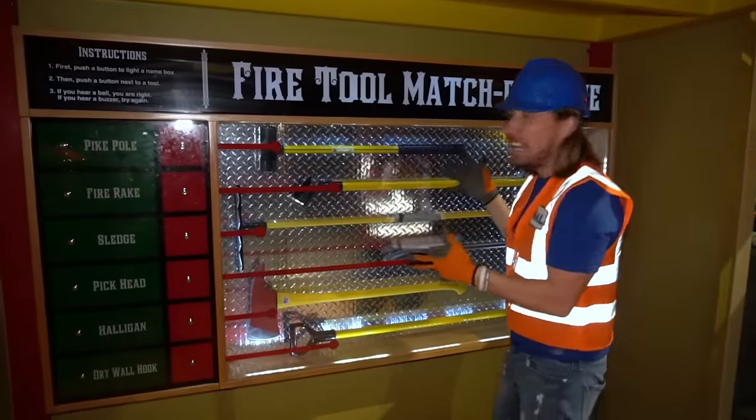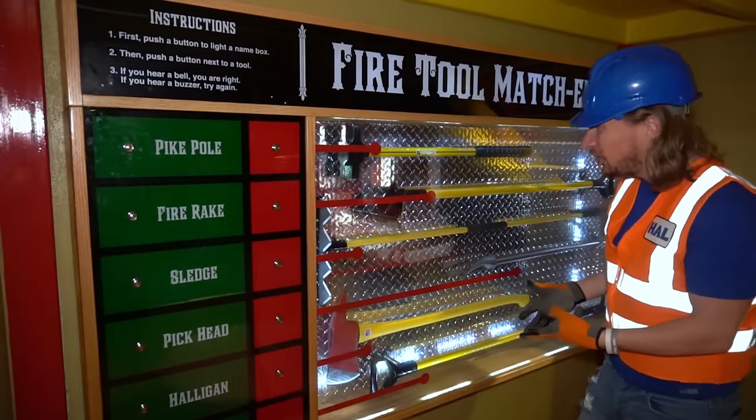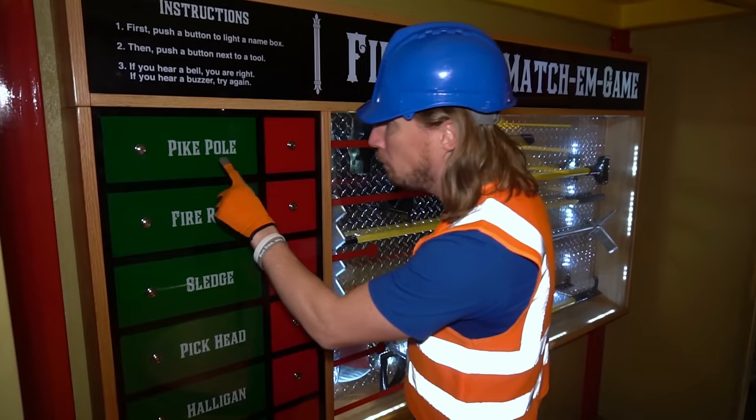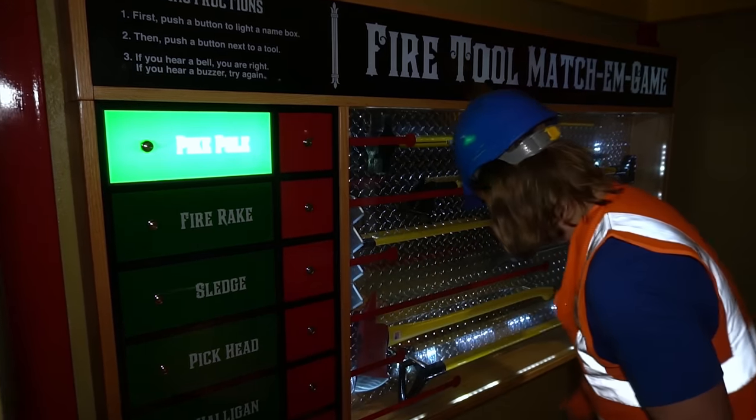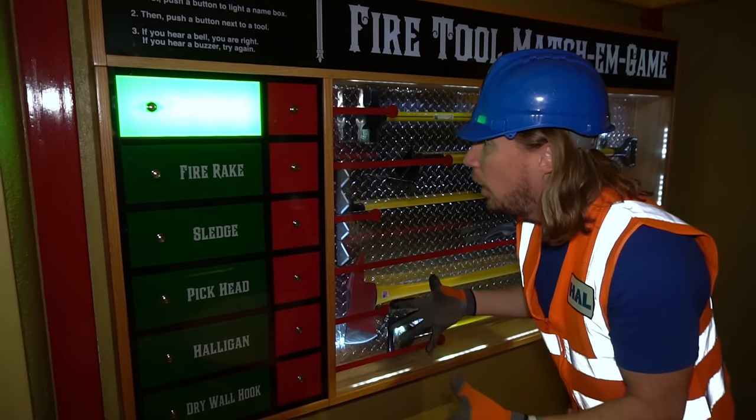Check this out. Right here, they have all different kinds of tools that a firefighter uses on his truck. Isn't that great? Oh, let's see. They've got a pipe pole in here. Let's see if we can find it. Oh, this is it right here, I think. Yeah, that's great.